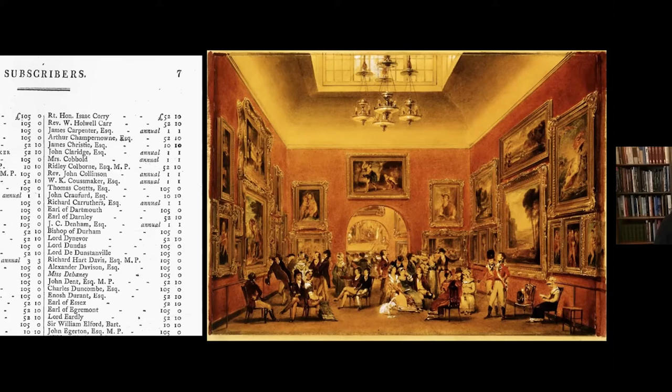The other tactic that you might recognize from today's museum culture is the glamorous evening opening. And this is something that the British Institution really pioneered. When they opened an exhibition, they would have parties in the evening that only patrons of the institution were invited to attend. And these were wildly popular, and people could and did sign up for the institution to support the arts, basically so they could get tickets to these really great parties.